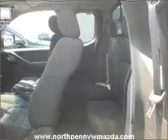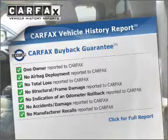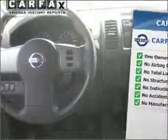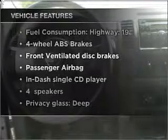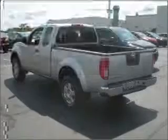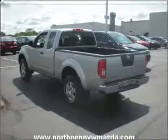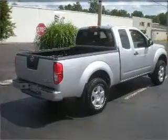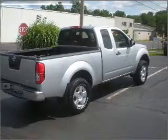The anti-lock braking system will keep you safe on the road. Know the history on this ride and greatly reduce your buying risk with the included Carfax Vehicle History Report. Plus, enjoy these notable features that are included in this vehicle. Air conditioning, power door locks, power windows, power steering, cruise control, an AM/FM stereo with a CD player, an adjustable tilt steering wheel. Our website offers more information on all of our vehicles.